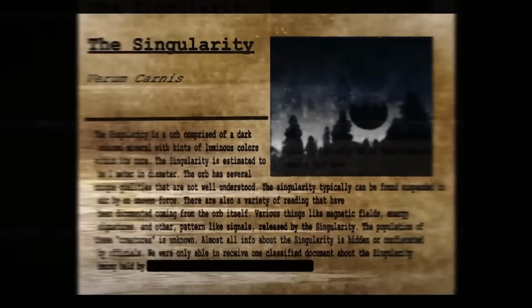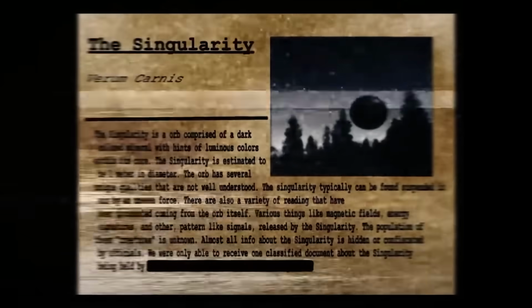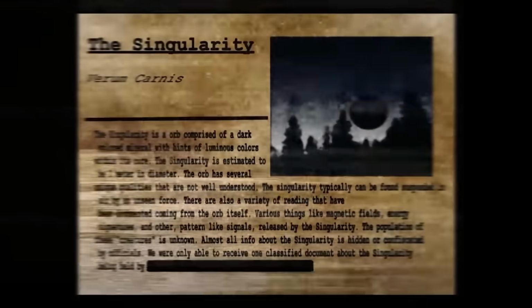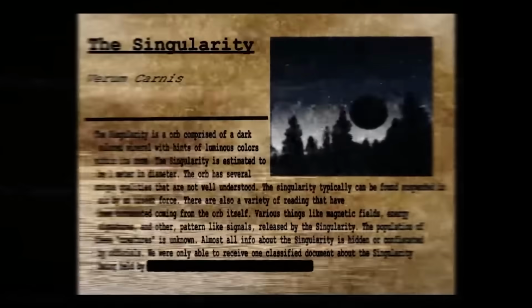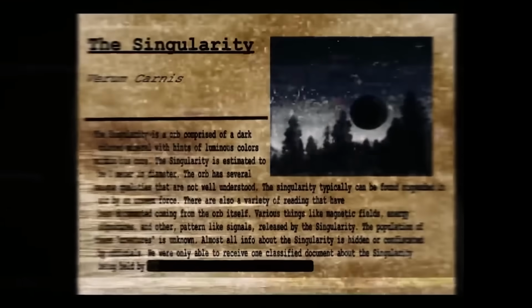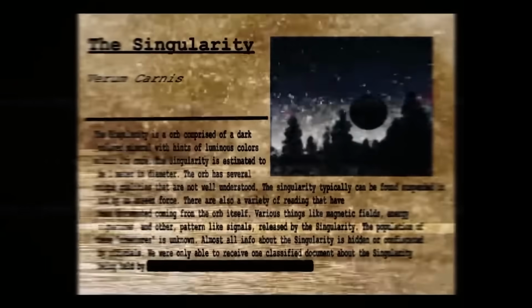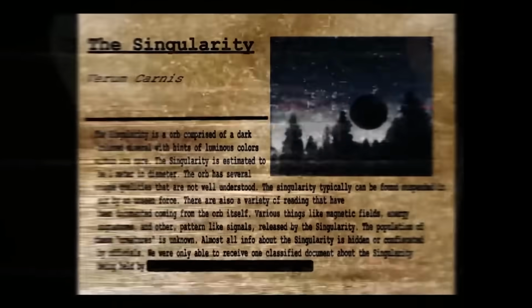Video 8. The Singularity. The Singularity is an orb comprised of a dark-colored mineral with hints of luminous colors within its core. The Singularity is estimated to be 1 meter in diameter. The orb has several unique qualities that are not well understood. The Singularity typically can be found suspended in air by an unseen force. There are also a variety of readings that have been documented coming from the orb itself. Various things like magnetic fields, energy signatures, and other pattern-like signals released by the Singularity.